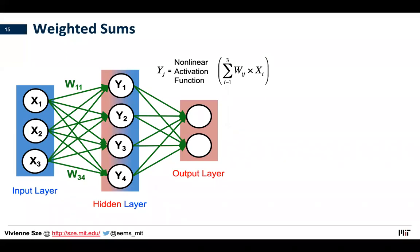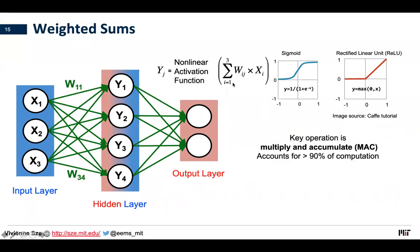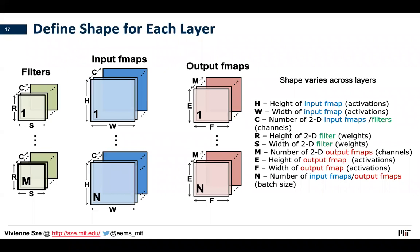And for those of you who might not be familiar with, though I think most of you are, the key building block in deep neural networks is some form of a weighted sum followed by some nonlinear activation. And it's these MACs that really dominate or account for a significant amount of the computation, particularly when we're talking about processing images with convolutional neural nets. And convolutional neural nets, which is a specific type of DNN, basically involve these high dimensional convolutions where you apply a 3D filter to a 3D input feature map to generate outputs.